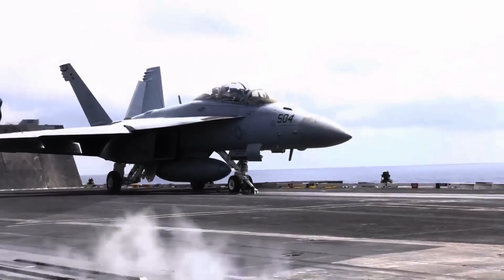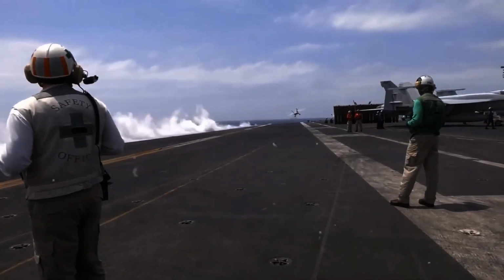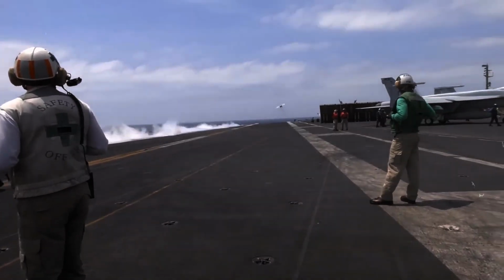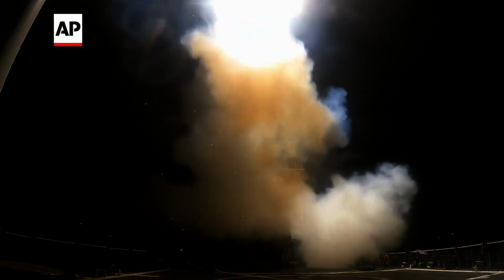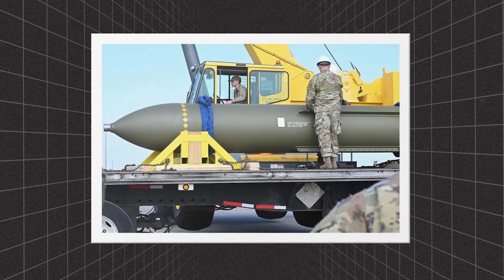After weeks of repeated attacks on U.S. and other commercial ships, the United States has turned toward one of its key weapons, the F-35C. With more than 40,000 pounds of thrust, this F-35 takes off from the USS Harry S. Truman in the Red Sea. Inside it is two of these bombs, the BLU-122, more commonly known as the Bunker Buster.